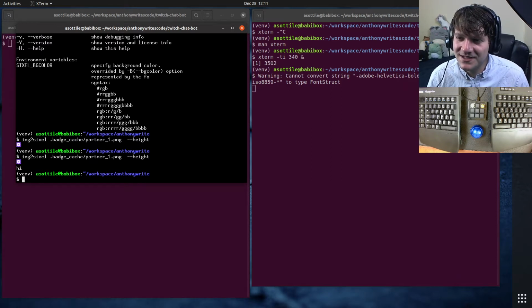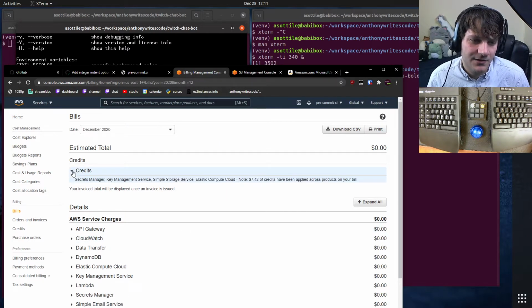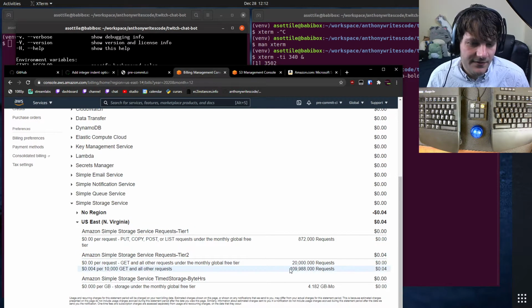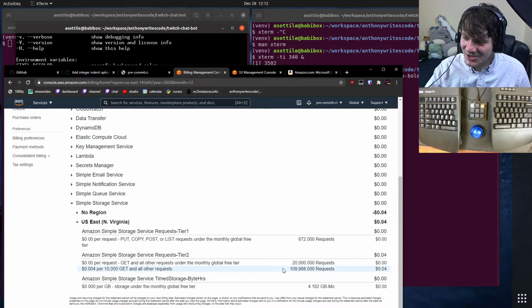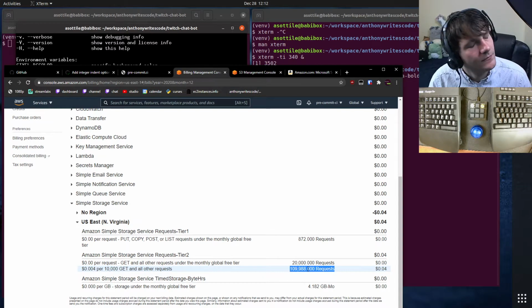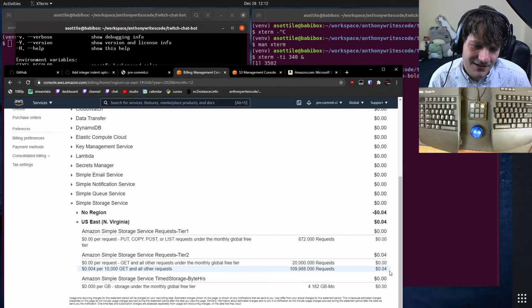100% of your $0 spending is because of S3. So the reason that my spend is 0 currently is because I have credits. But if we look at S3 here, I've done 110,000 requests, which is wild. That's such a big number. This is basically downloading a repository or an environment. It's probably about half of these, so about 50,000. Actually, it would be almost exactly half of this. So 50,000 repository installations saved. This is pretty nuts. This is saving a lot of time, we'll put it that way.